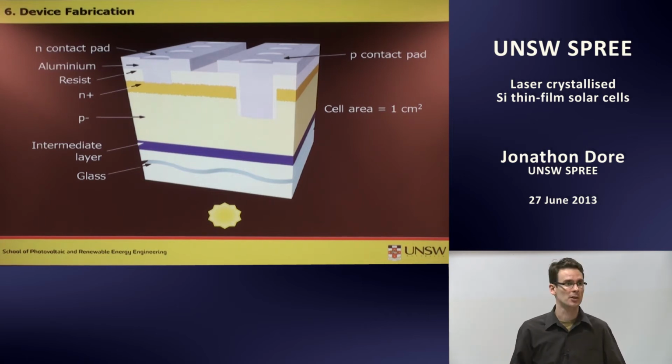The whole thing is in superstrate configuration, so you can see the sunlight here coming through the glass, through that intermediate layer, and into the absorber here. So that, again, puts a few constraints, a few requirements on our intermediate layer here that you'll see in a minute.